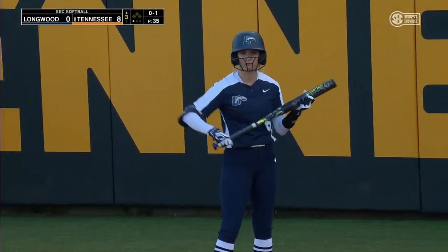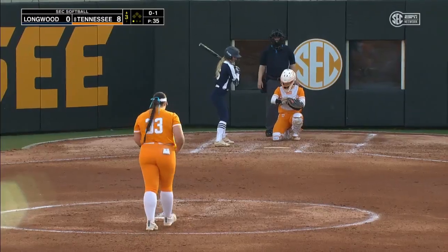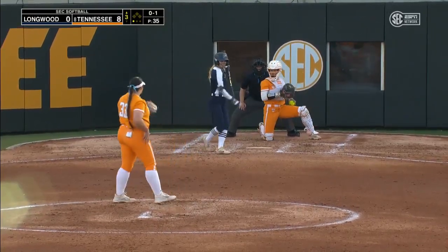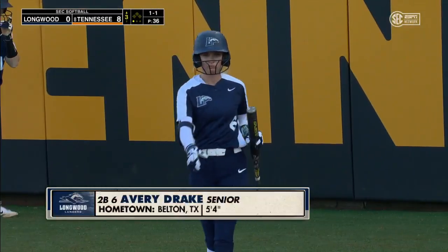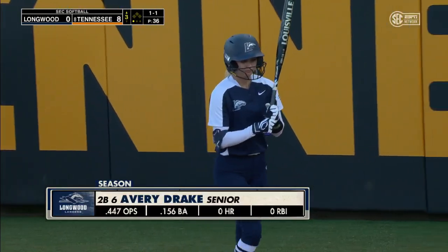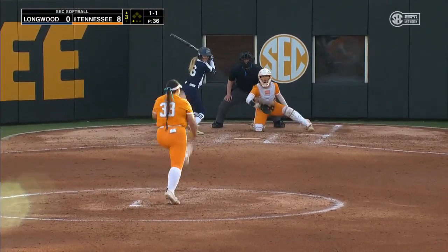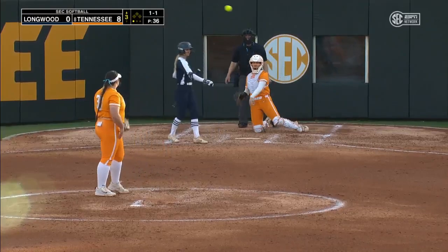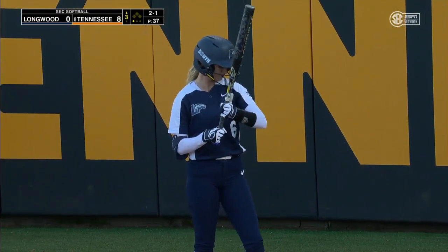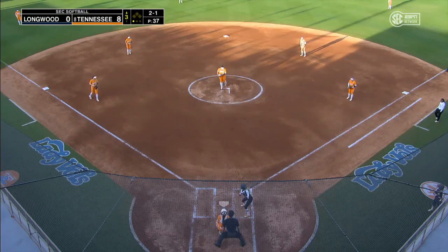Avery Drake here in the 9 spot. Drake, the senior, trying to get a spark early in her final campaign, playing in the navy and white. Transferred in this season from Houston Christian University, the only transfer for the Lancers this season. Traditional slapper out of the 9-hole, but someone who does have some power as well when needed. A little bit of pop, tends to go towards the power slap quite a bit. She's working to develop her short game.